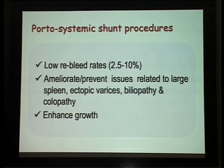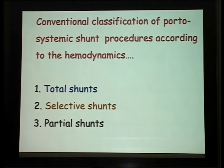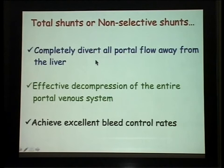They also take care of issues related to large spleen, ectopic varices, biliopathy, and colopathy, and they enhance growth. On the basis of hemodynamics, they have been classified as total shunts and selective shunts. Partial shunts are rarely done in EHPVO children. Total shunts are so-called because they completely divert all portal flow away from the liver, and hence they achieve an effective decompression of the entire portal venous system and excellent bleed control rates.